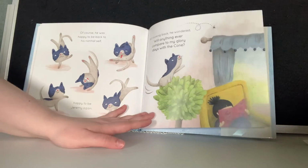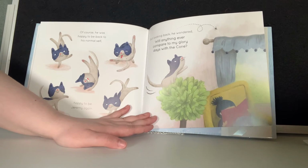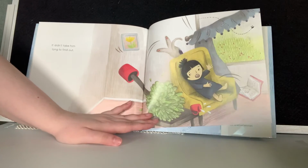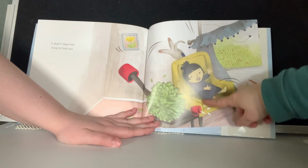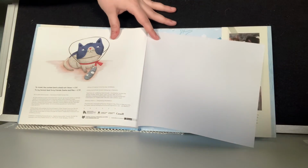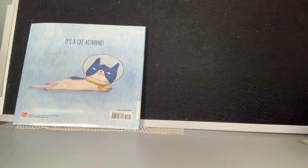Of course, he was happy to be back to his normal self, happy to be Jeremy again. But looking back, he wondered, will anything ever compare to my glory days with the cone? Well, it didn't take him long to find out. He jumped for that pond and made a mess. Oh no. What do you think happened? Oh, he's in the cone again. He broke his leg. Oh no. The end. It's a catastrophe.